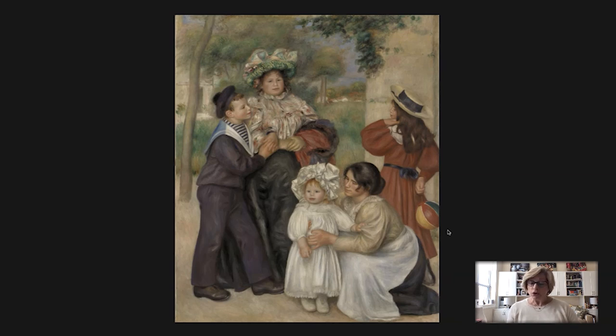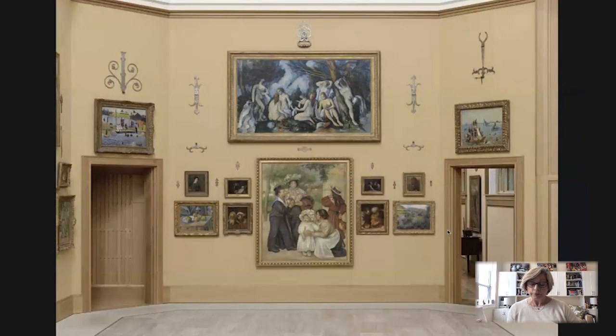Both Renoir and Cézanne drew heavily on past traditions, and this wall highlights those influences. We just go back again to the wall. Flanking the Renoir on the left and on the right is a painting here by Tintoretto and a painting here by Veronese, two 16th century Venetian old masters. Both these paintings display figures clothed in deep red tones that are echoed again within the Renoir.